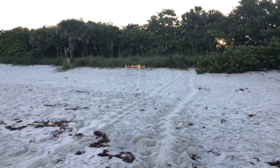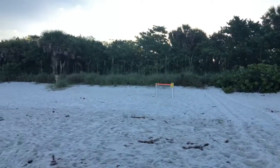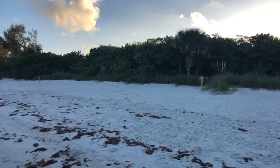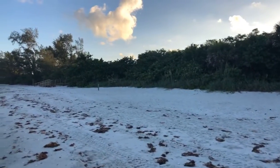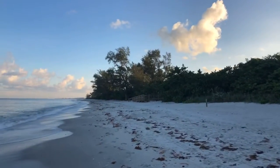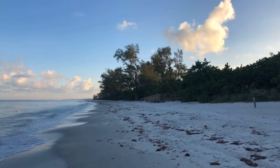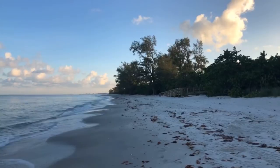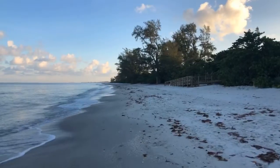Well, I am torn. Do I stick around here and wait for the rangers to come check on that nest behind us, the first one we saw, the first crawl? Or do I continue up the beach? It's always a crapshoot. Are we gonna miss something up there, or are we gonna miss something behind me? I think I'm gonna just go up here a little ways and keep an eye out for the rangers. When I see them hit the beach, I'll go back to that other nest, that other crawl.